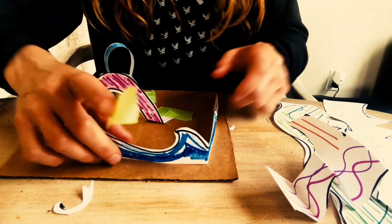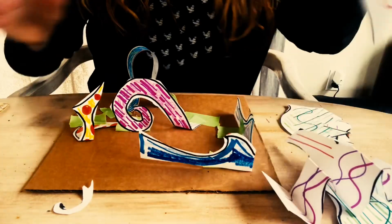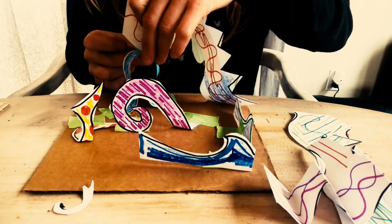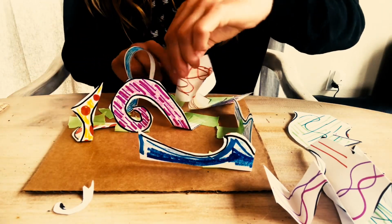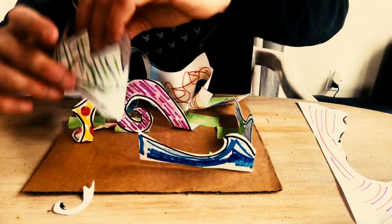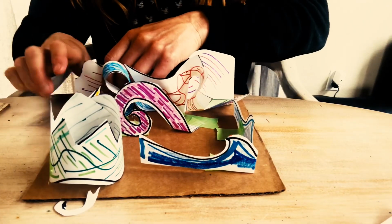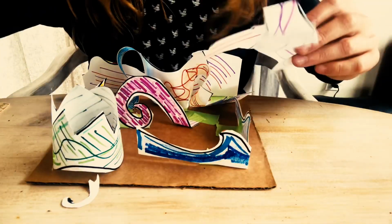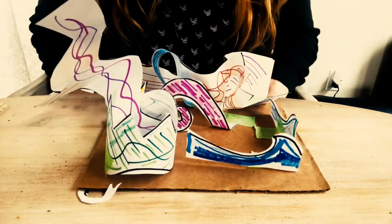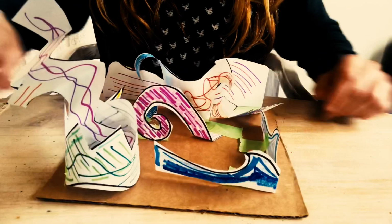Oh, gotta have my wave in there. Put that on the side. It's getting there. I still have a few more pieces. I have made a paper sculpture. You can look at it from all angles and all sizes. This is my super paper sculpture. Can't wait to see yours.